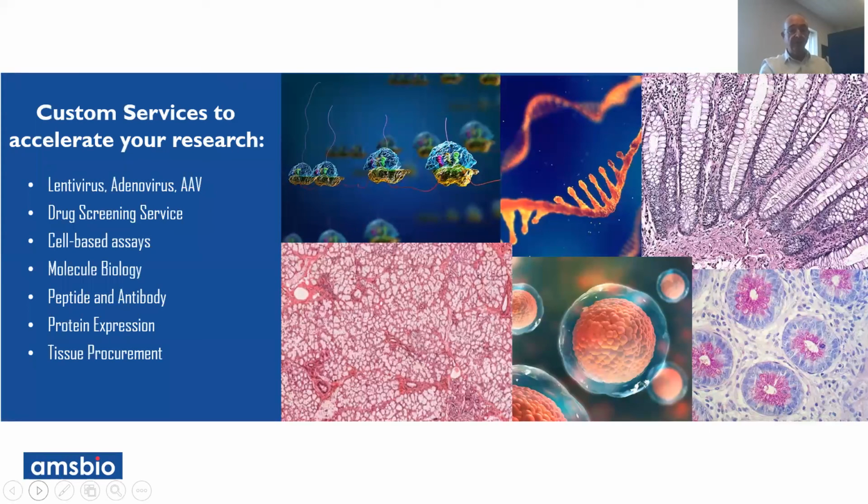So just to summarize again, our custom services include our lentivirus services, our drug screening services, cell-based assays, including 3D screening, molecular biology, peptide antibody, protein expression, and of course, our tissue procurement services for the precision medicine industry.